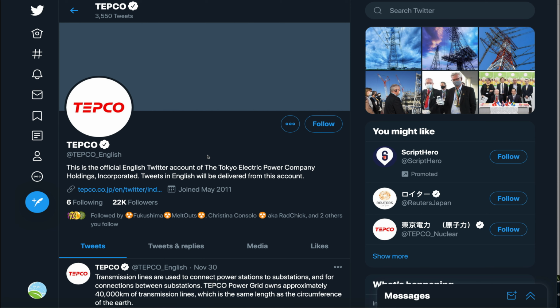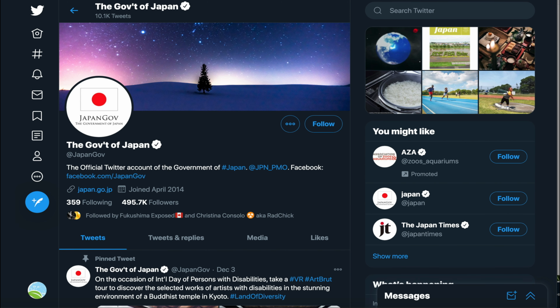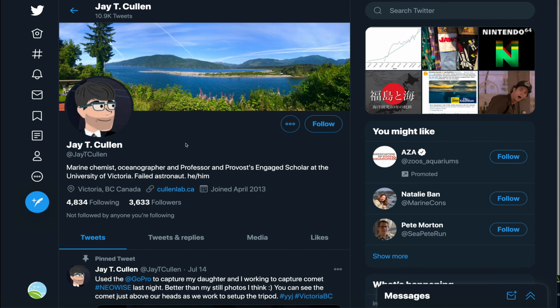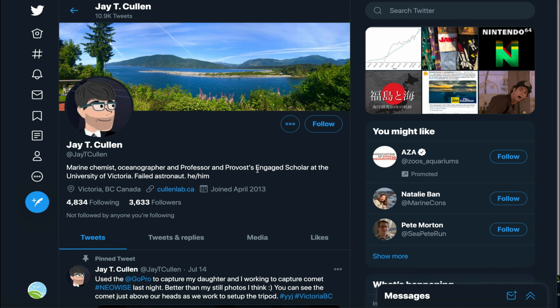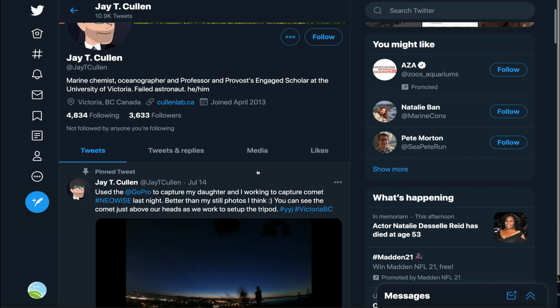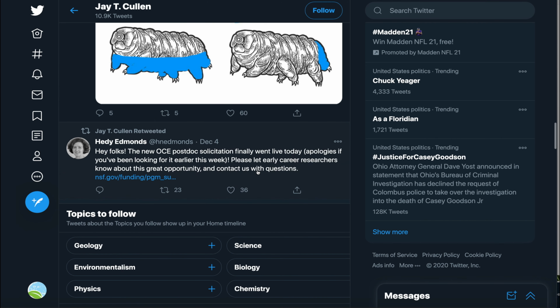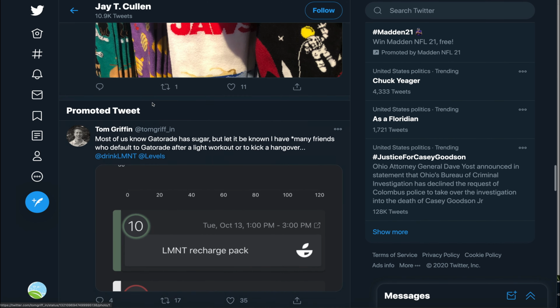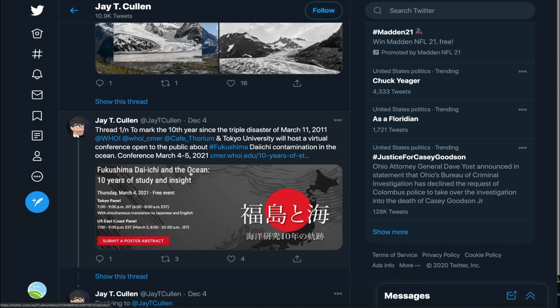TEPCO, what's up with the spikes? Barack Obama, you were in the middle of it when this all happened, and you don't even mention it in your book. The government of Japan, what's the truth with Fukushima? And this is Jay Cullen. This is the guy that's supposedly out on the ocean once in a blue moon, and he's trying to say that everything is perfect at Fukushima. And this is pretty wild. Watch this. He has absolutely no one that answers his tweets. Nobody comments to him. But check this out. He's a troll. He's a troll.